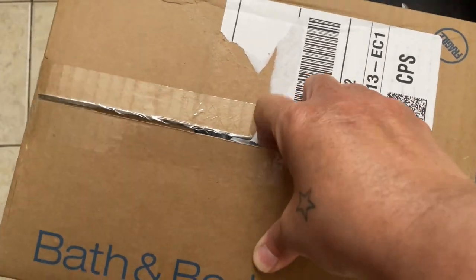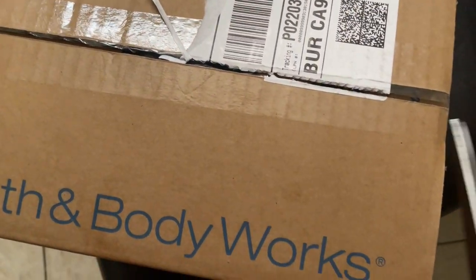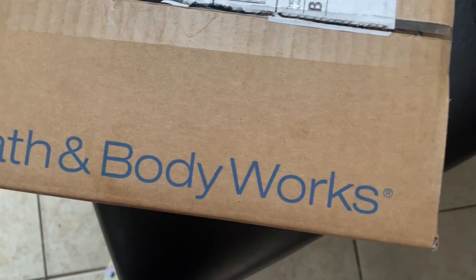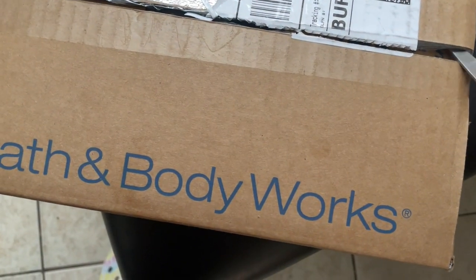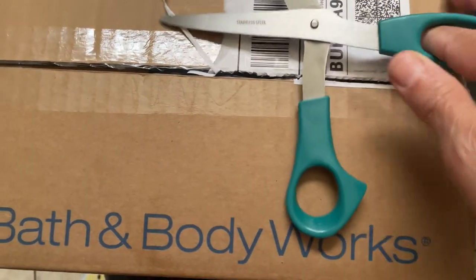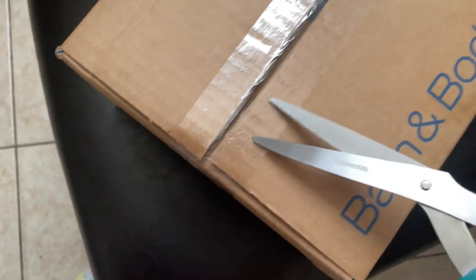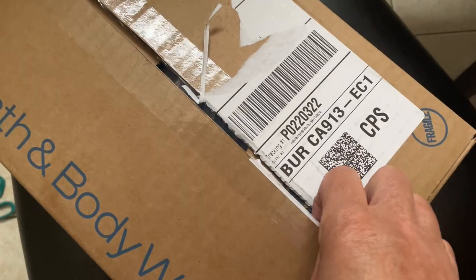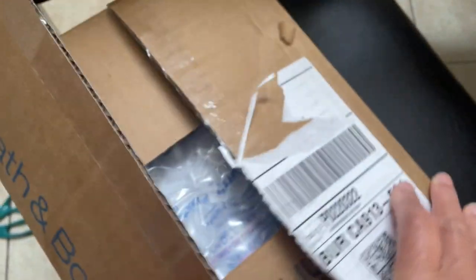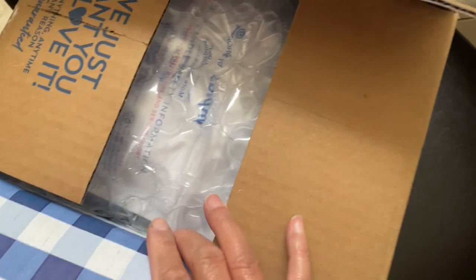Let's see if I can get this open. I should have opened it up all the way because I have one hand to show you and one hand to film. Now, guys, I'm left-handed and I'm using my right hand. Can you believe that? All right. One side and one to go. There we go. All right.